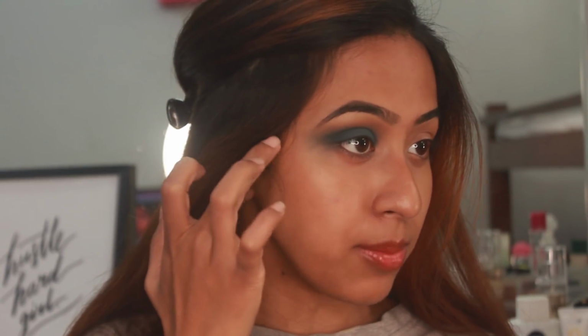I will clean up the mess down below and I will do my other eye really quickly and I will come back. So this is how my eyes are looking and I love it. I think it looks great. I mean, I didn't expect I would do this, but it looks nice.